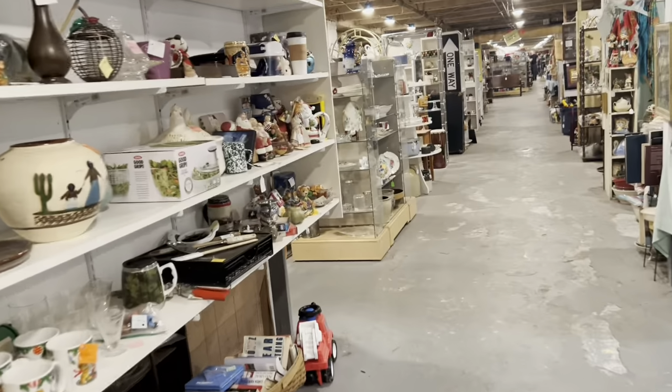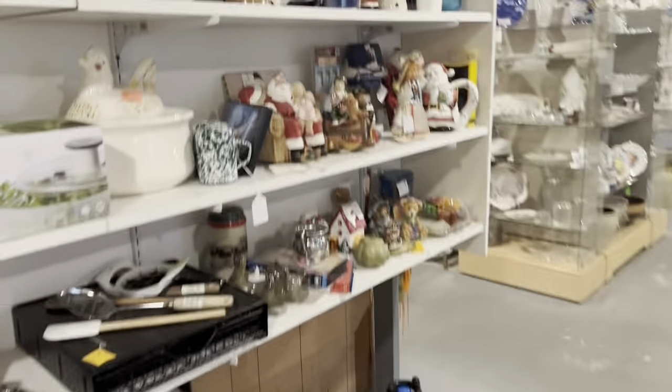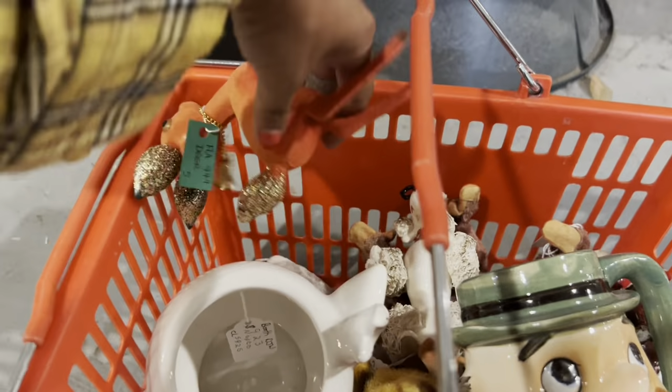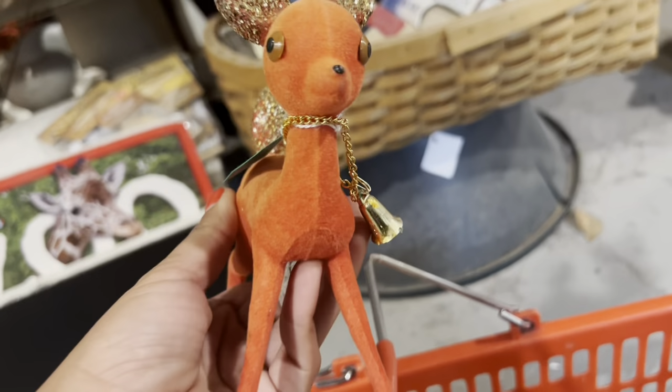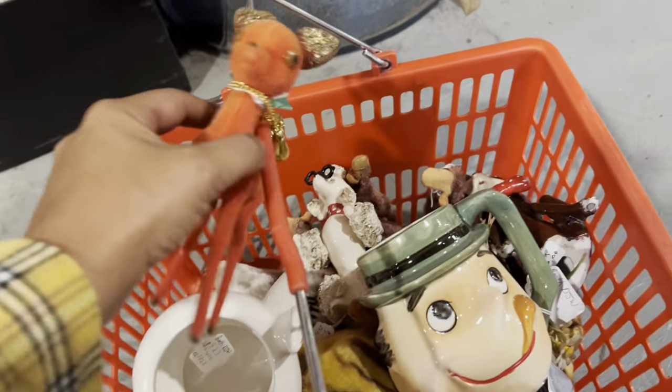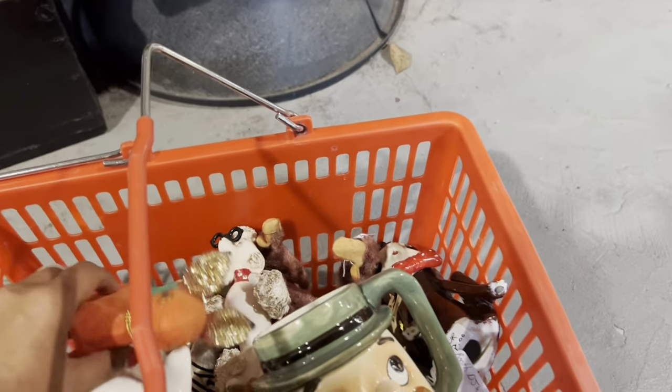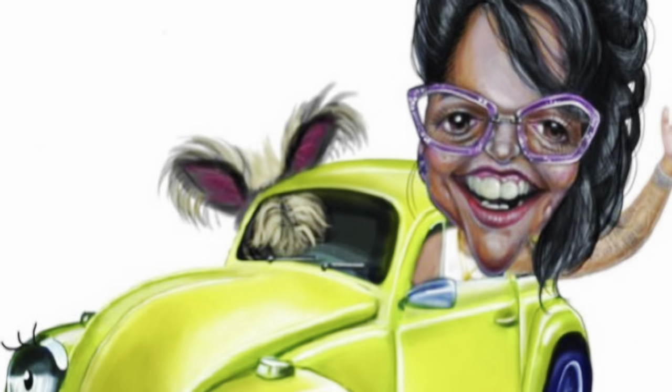All right, I'm gonna keep going here. Yeah, now that I'm in this light, I think I am gonna look at this reindeer again because I'm concerned that it's only $5 because there's something wrong with it. No, it looks good to me. All right, moving on.